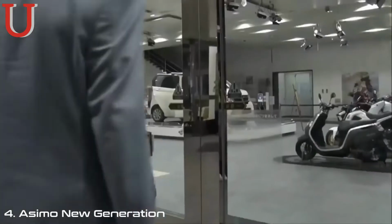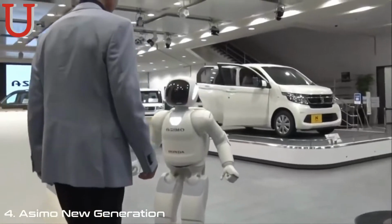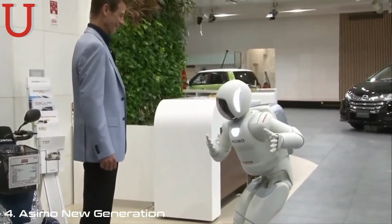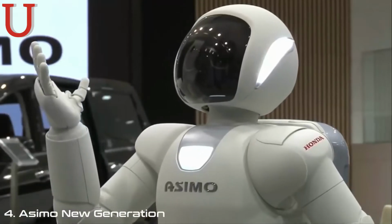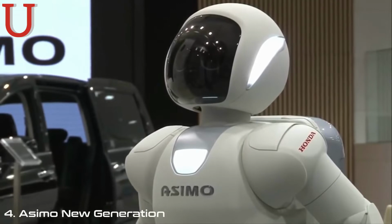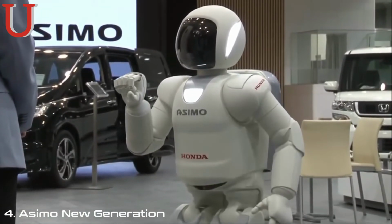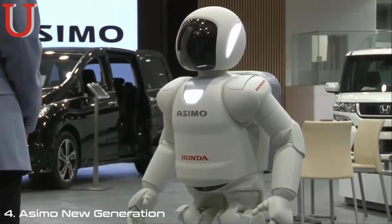takes place at Honda's headquarters in Tokyo. Hello, Asimo. Welcome, Mark. It's nice to meet you. I'm Asimo. Nice to meet you too. I am delighted to introduce myself with sign language. My name is Asimo. Well done.